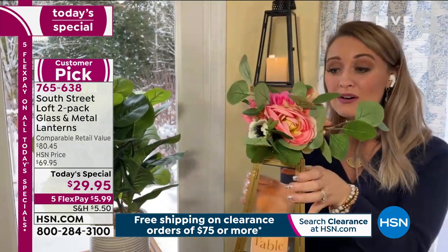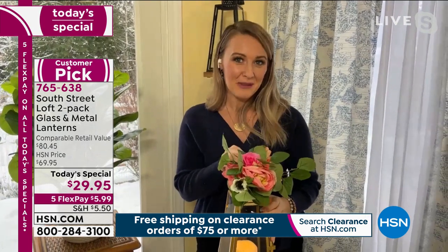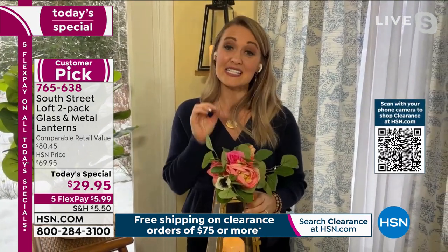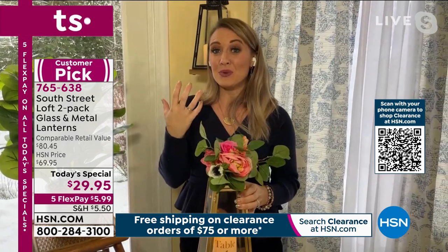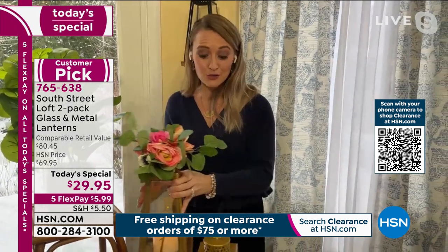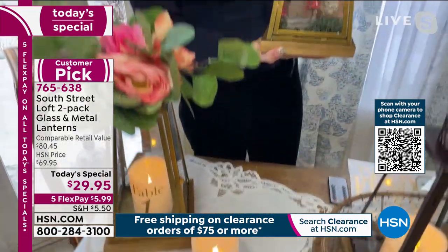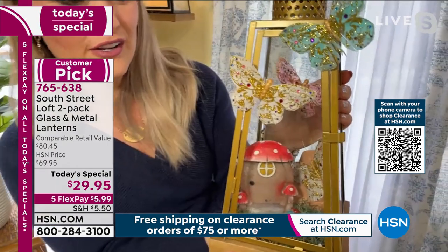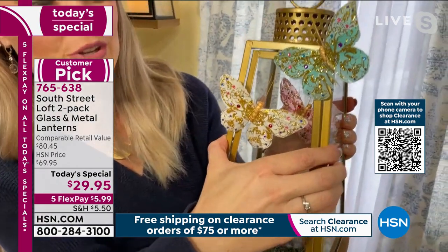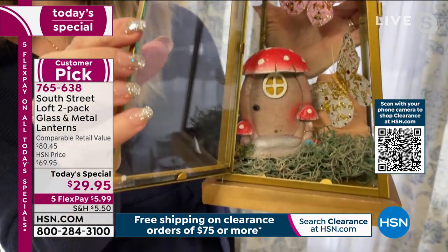I mentioned before that when I got married, 100 years ago, my bridesmaids actually carried lanterns instead of bouquets. And when we were done with the event, I took them home and decorated my house with them. So they can serve dual purposes. Another big trend, Alice, are the miniature gardens, like a miniature fairy garden or a succulent garden. You can create your own little terrarium, if you will. It's just so cute and whimsical and fun.